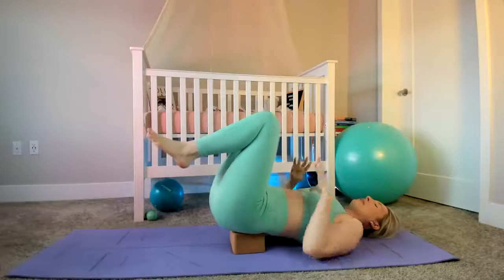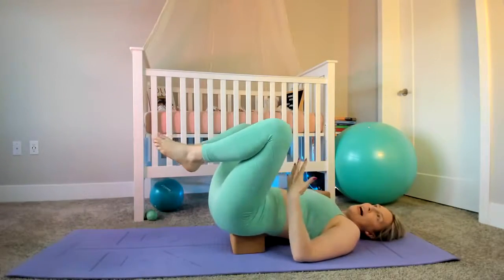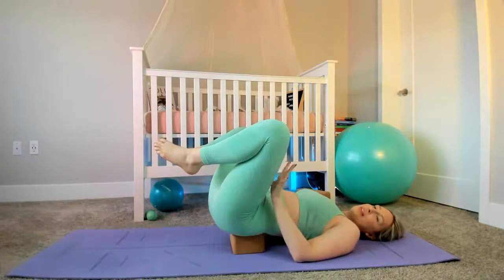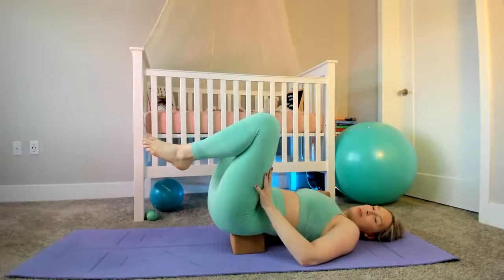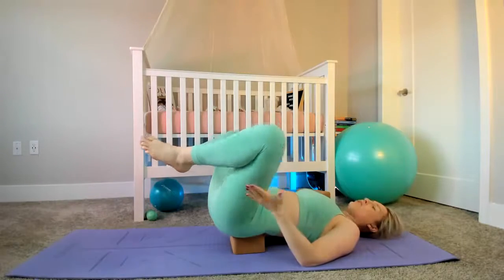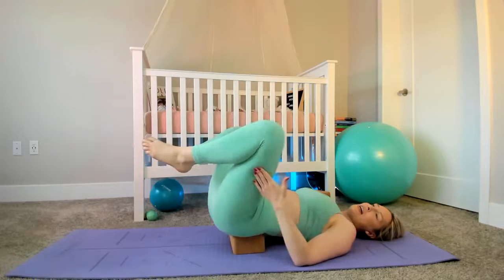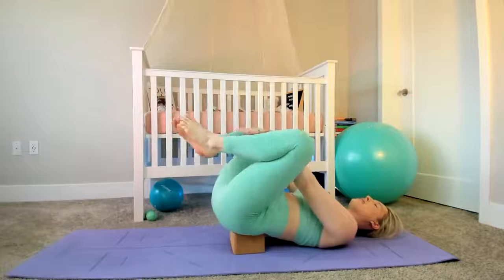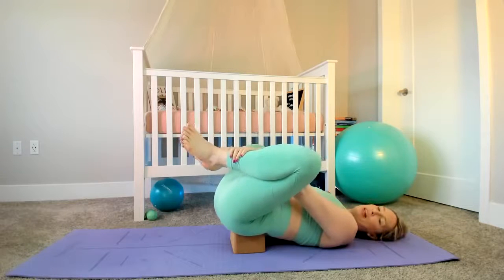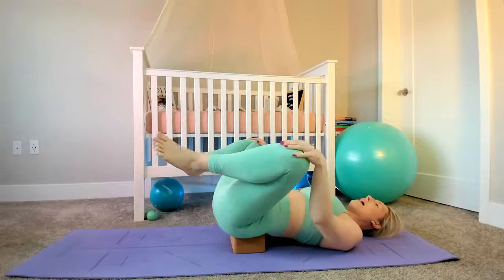Now, this, especially if you are newly postpartum, if you have relaxin in you, this might be a little too intense. I remember when I first did this, I was probably 6 weeks postpartum. It was still kind of painful. So if that's the case, you can either use your hands on the outside of your knees to lift them up so you're not doing as big of a stretch, or you can even grab your ankles right here. So you're getting a deep stretch, but you're giving some more support.